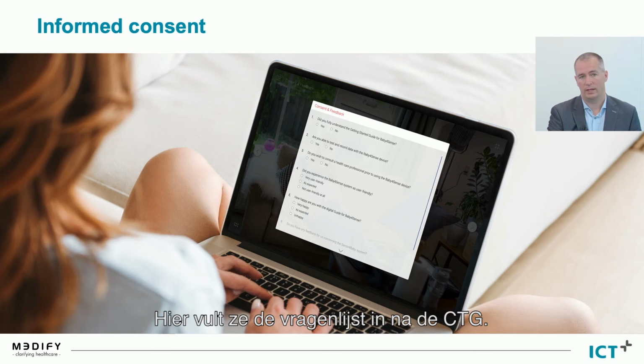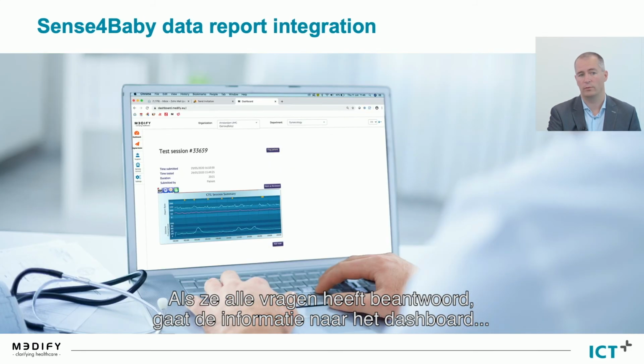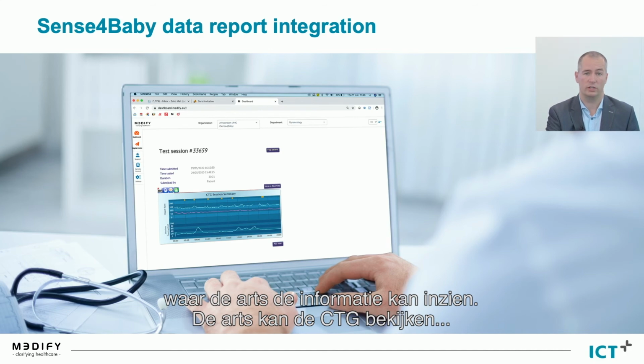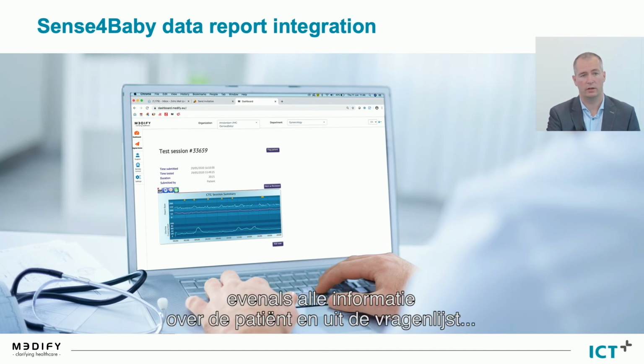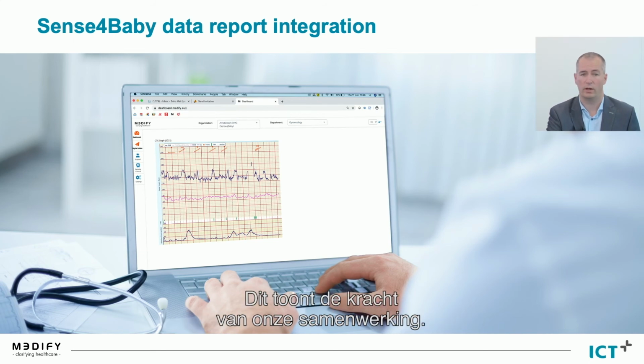So here she will fill out the questionnaire after the CTG, and when she's completely done with all the questions, the information is sent back to the hospital, to the dashboard, where the doctor can see it. So the doctor can see the actual CTG, all the information about the patient and the questionnaire, fully integrated within both our services. So here you see the strength of the combined product.